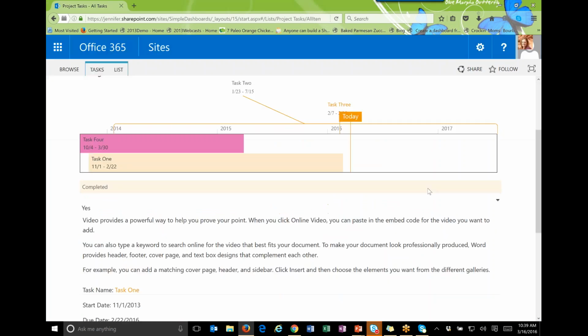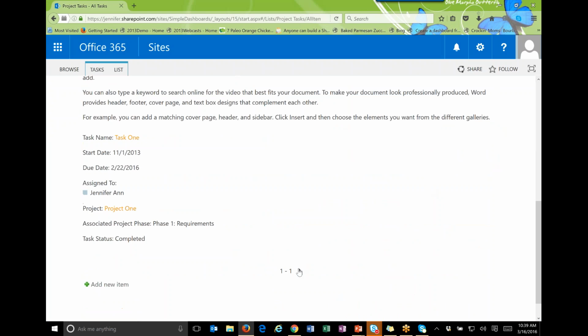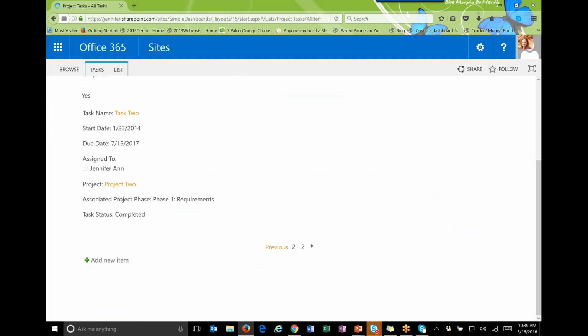So now with my task list, I have this, and I can go to view my next task. And then what's going to happen after I go to 2, I get a previous, and I can have my next button. So I'm able to go through almost like a book of these tasks.